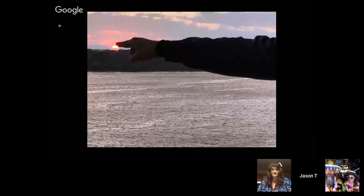I'm pretty sure this is my arm. I was pushing the sunset down. Oh, good job. It sounds about right, but it's long sleeve. Are you wearing long sleeve? Yeah, when we were leaving, remember it was cold.